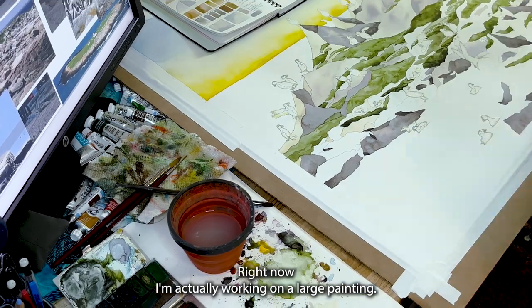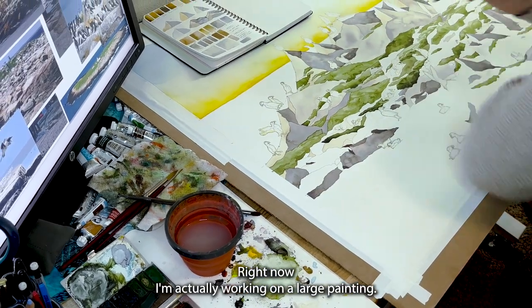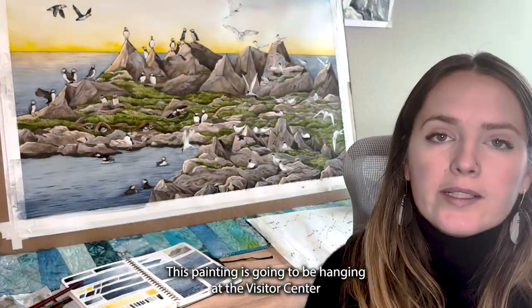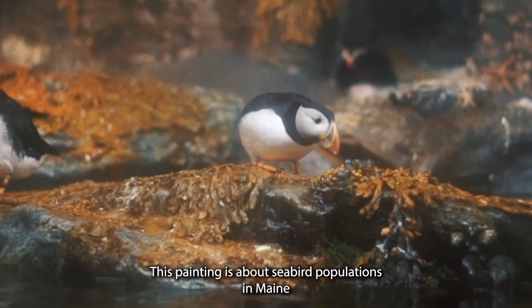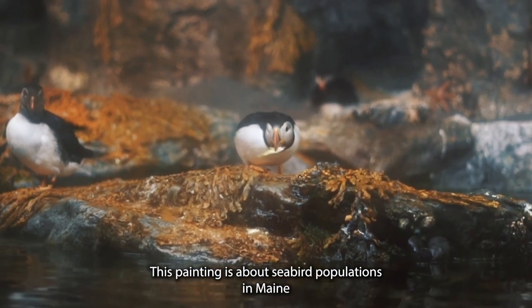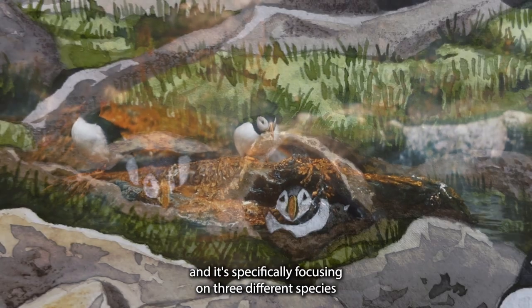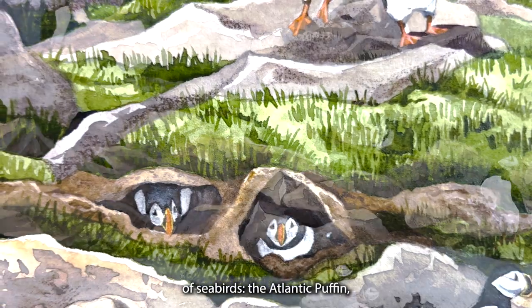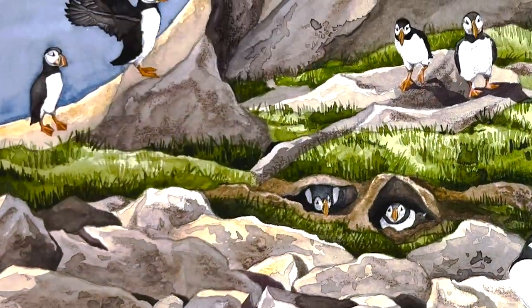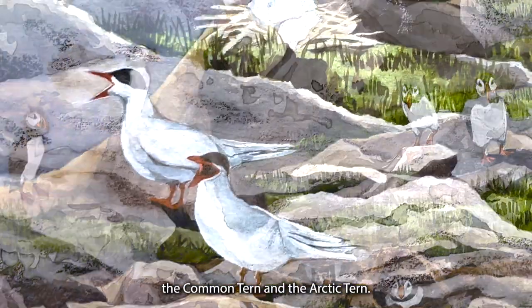Right now, I'm actually working on a large painting. This painting is going to be hanging at the visitor center for the Maine Coastal Islands National Wildlife Refuge. This painting is about seabird populations in Maine, and it's specifically focusing on three different species of seabirds: the Atlantic puffin, the common tern, and the Arctic tern.